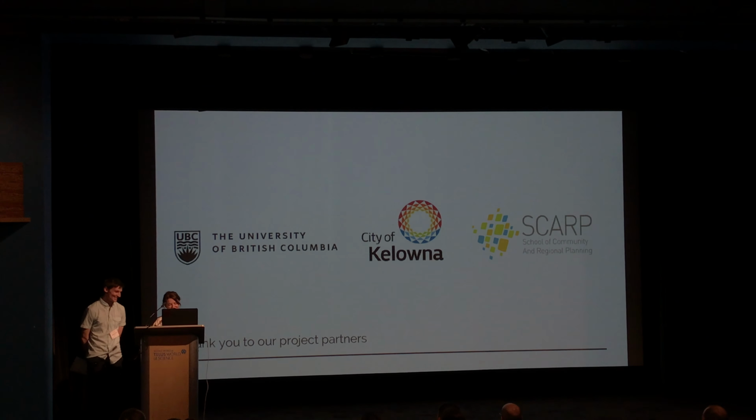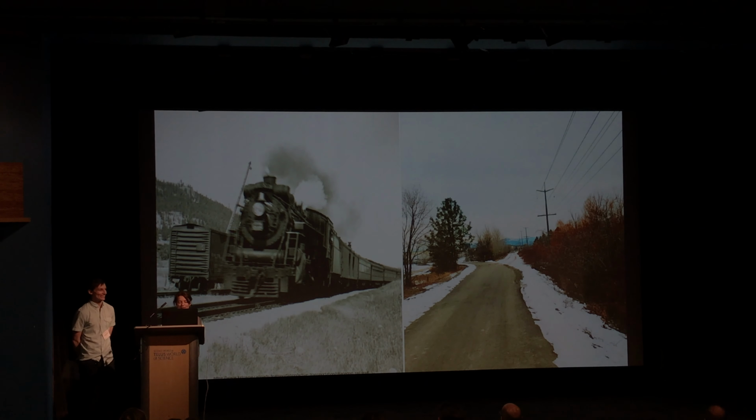Okay, so almost 100 years ago, in September 1925, the mayor of Kelowna drove a gilded spike to mark the arrival of the first train within Kelowna city limits. By 2013, the CN Rail had discontinued use of this rail line, and in 2018, the city of Kelowna purchased the same right-of-way with a vision of transforming this into a thriving and mixed-use transportation corridor.